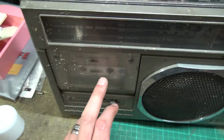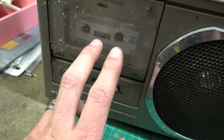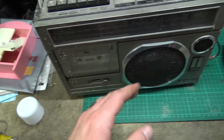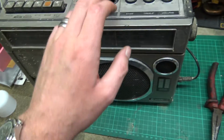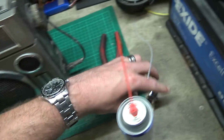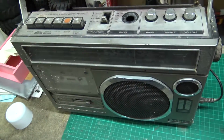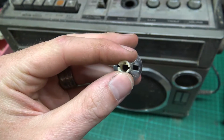I'll try and fix the tape deck, because it runs on the inside, but I'm pretty sure it's got a belt in there and it sounds like it's slipping, or the gears are slipping, something's not working and it isn't spinning the tapes. I'll have a look at that, put loads of switch cleaner on there, and then once I know everything's alright, I'll just stick a dab of super glue, not a lot, just in case I have to take it off in the future.